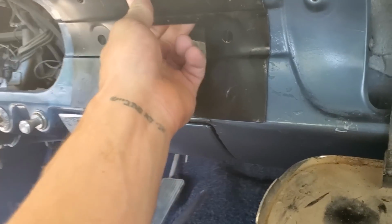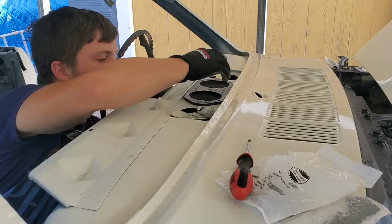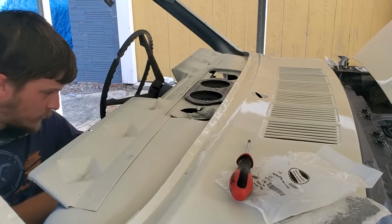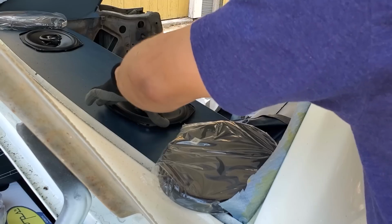So I glued it in, and then I ended up using some screw and posts, which is an aluminum screw and a post. It looks like a rivet to hold the bottom in just to keep it secure so it wouldn't pull off of the dash.